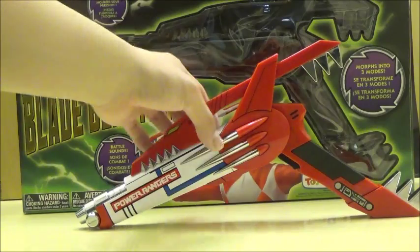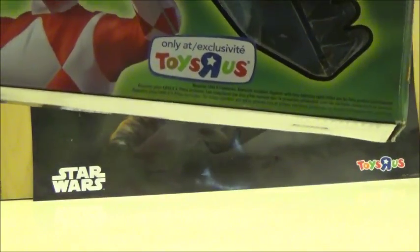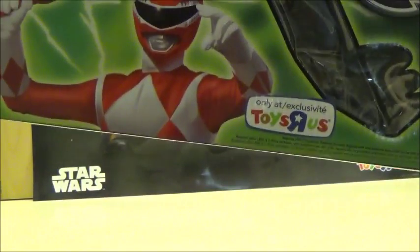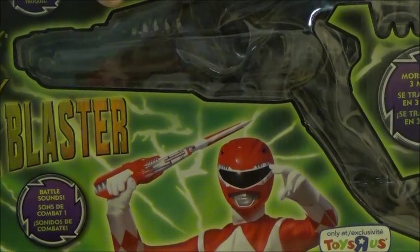Just to let everyone know, for those who don't know, it is a Toys R Us exclusive. I'm pretty sure, from what I could tell, it might show up in other stores at one point due to the Diamond Select deal, but at the moment it is still a Toys R Us exclusive, and I think it actually is on Amazon or something. But other than that, that's pretty much it there.